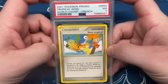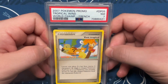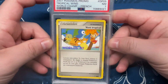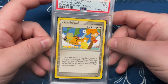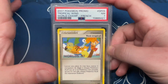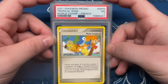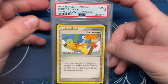And lastly, for this weekly Sunday auction series number 5, week 5, we have Tropical Wind World Championship promo in French. So, Vent Tropical. DPO 5, PSA 7 near mint on this. This is one of the rarest of the World Champ promos as far as year goes. If you're trying to do the set in any language, 07 is going to be probably your biggest hurdle. Maybe not so much for the different languages other than Japanese and English, but for sure in Japanese and English you're going to have trouble. Any other language, you're probably going to find a copy here and there, but the Japanese and the English ones, when you do find them, they're pretty pricey.